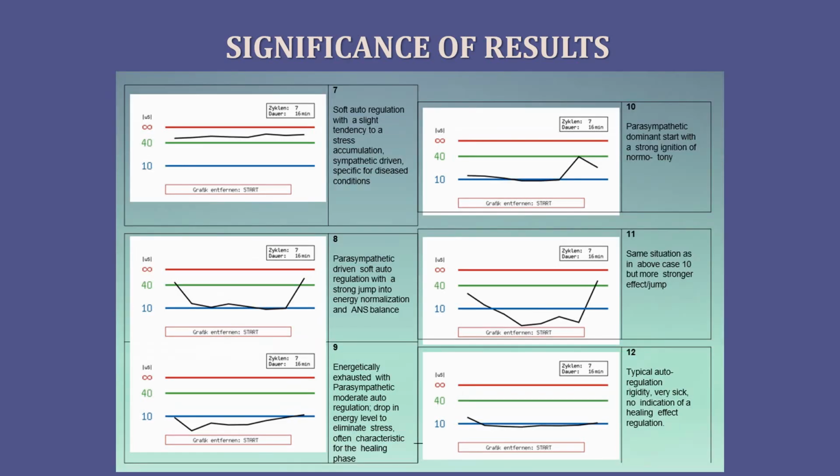Some more examples of how these graphs can look and what they mean. The seventh example here on the top left shows a soft autoregulation with a slight tendency to a stress accumulation. It's sympathetic driven and specific for diseased conditions.